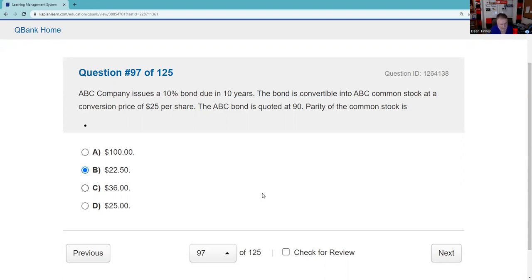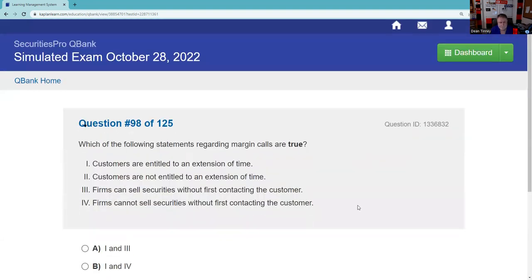Boom. Let me reset it. Boom. So 22 and a half is what you're paying for the stock. Whether that's a good idea or a bad idea, it depends on where the stock's at right now. I can't imagine you're not going to have to do a calculation of parity once or twice, so make sure you're cool. It's either going to be parity of the stock where we divide, or parity of the bond where we take the 25 shares times the market price of the stock.